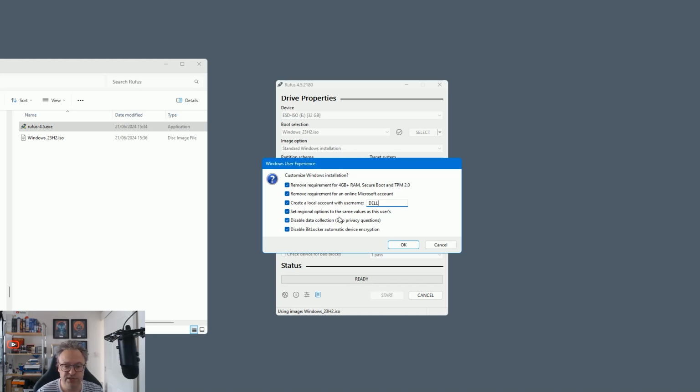Set regional options to the same value as the user. So I'm logged in and my settings are set to UK, so it's automatically going to copy those over. Disable data collection. So on another video, I tick no a lot, that takes care of that. Disable BitLocker automatic device encryption. The newer version of Windows 11 I'm using here enables BitLocker, so that turns that off.